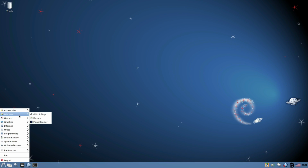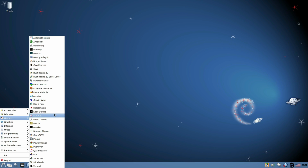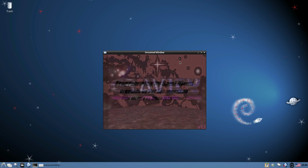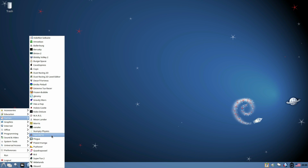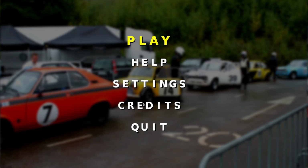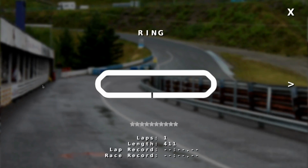Okay. You have education stuff. The games collection installed here is absolutely mind-numbing. You've got stuff like Gravity Wars, which I have absolutely no clue how to play. You've got OpenRCT2, Open RollerCoaster Tycoon 2, provided you have the original files. If you don't have the original files, that's not going to load. They've even got things like Dust Racing 2D, I guess.